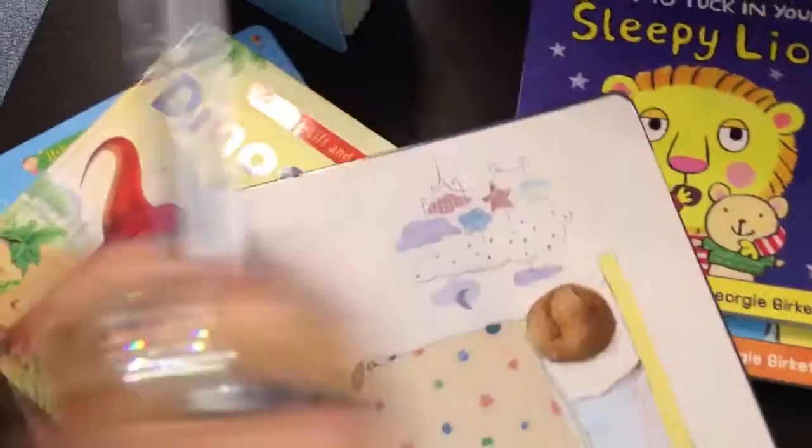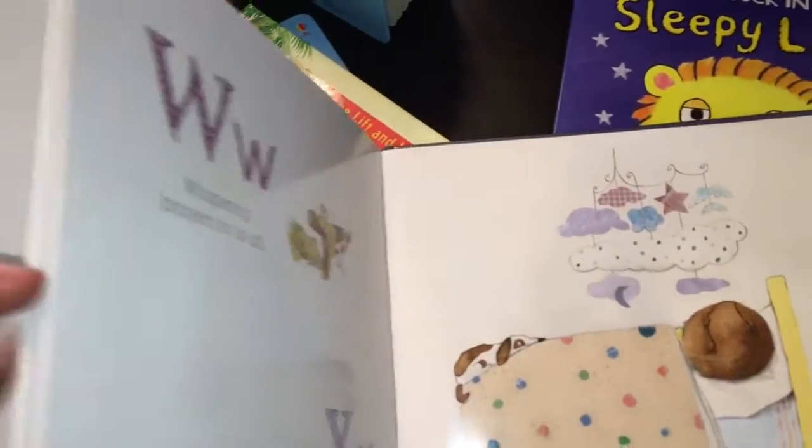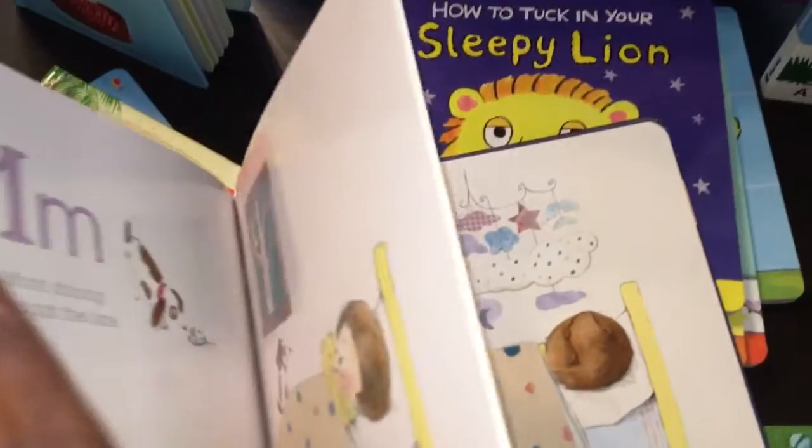B is for Bedtime is another good bedtime book. It's alphabetical, so you go through the alphabet with each letter representing something.